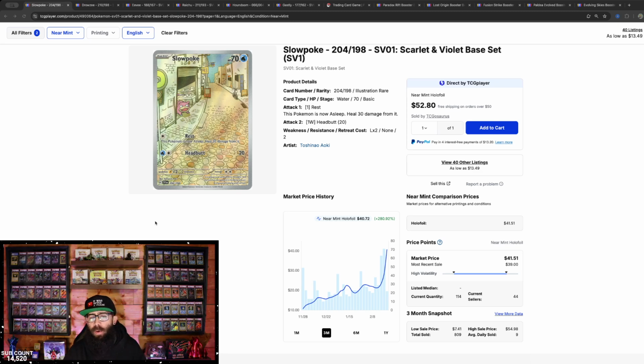Now, this is the Slowpoke from Scarlet and Violet base. It's a nice looking card. I've always liked this card. He's real derpy looking, and he's just chilling on a street, right? And this card's up 280%, a lot like the Drowsy that we just recently talked about.